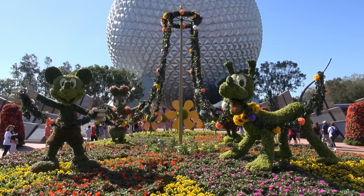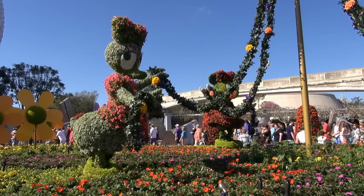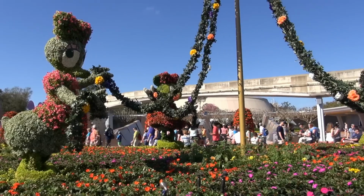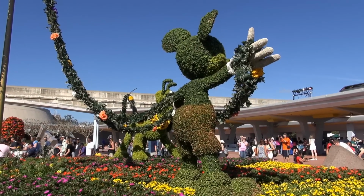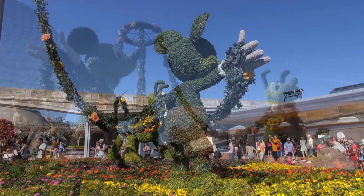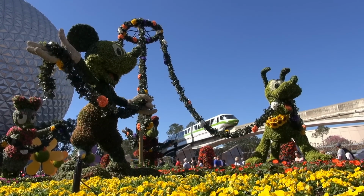This is the Epcot front entrance topiary. It's called Welcome Spring, Fun, Food, and Flowers. It's inspired by a Walt Disney short film, and it features Mickey, Minnie, Daisy, and Pluto around a maypole. So it's not as big of a topiary display as we've seen sometimes in the past, but it's still very floral, very beautiful. It's pretty.